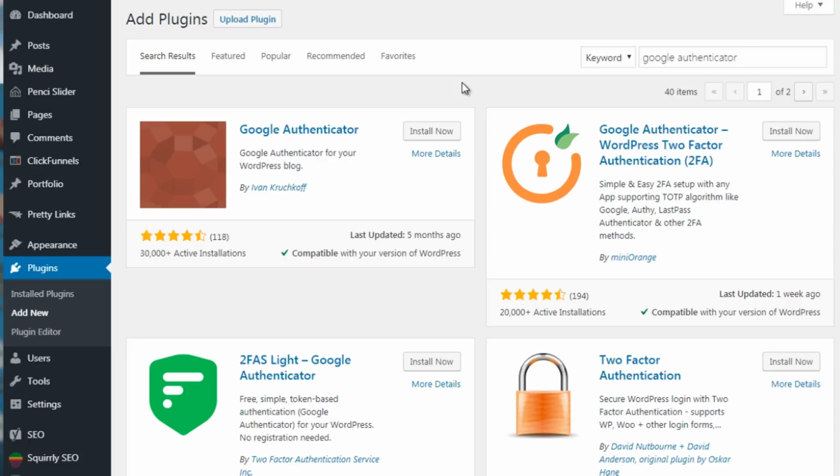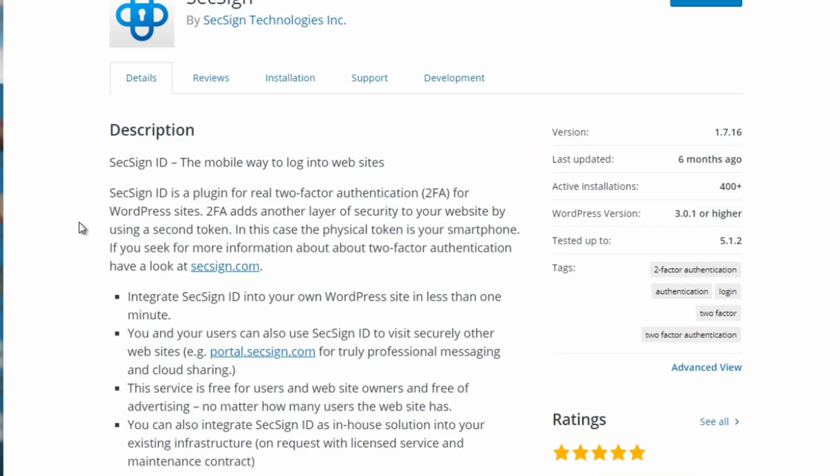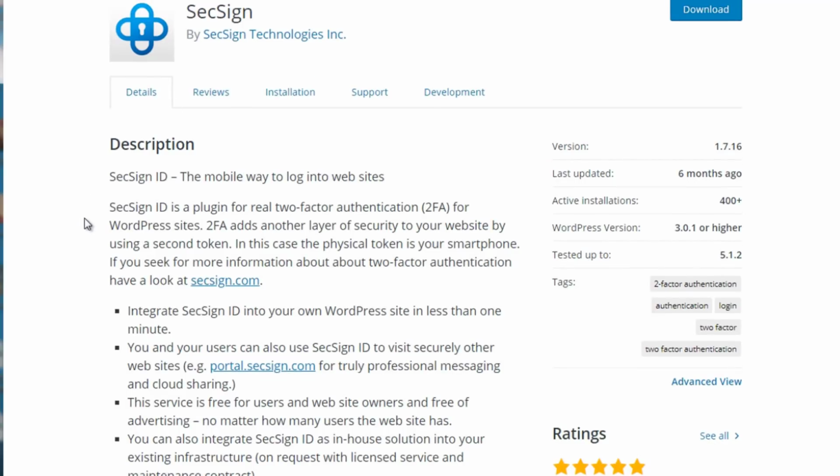password might be. Now, we're going to talk more about password and things to avoid in future videos when we talk about password protection. But for now, this is basically what we recommend. There are two different plugins that we recommend using. Number one is SecSign, S-E-C sign.